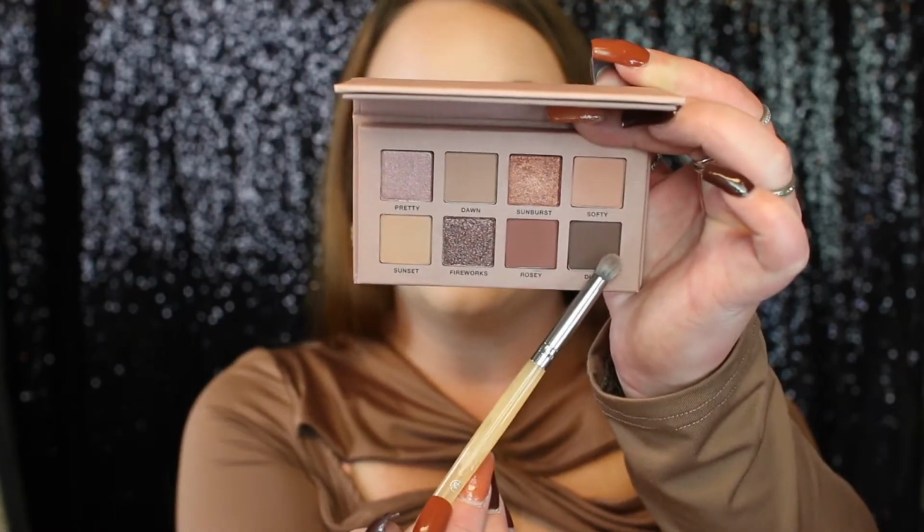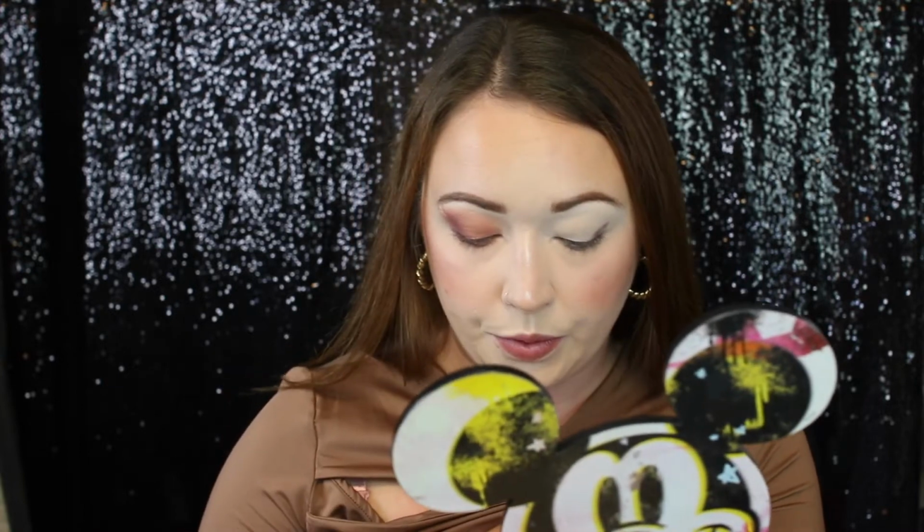Okay, so going in for look number 2, I do want to make this side darker. So we're going to start with our darker shades and then work our way up to the lighter ones. It's going to start with the shade Dusk. I'm taking this on a BH number 12 brush, so it's a really, really small detailed blending brush. And I'm going to pack this along the outer portion and then directly into my natural crease.